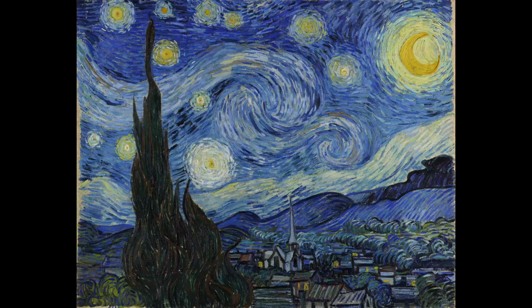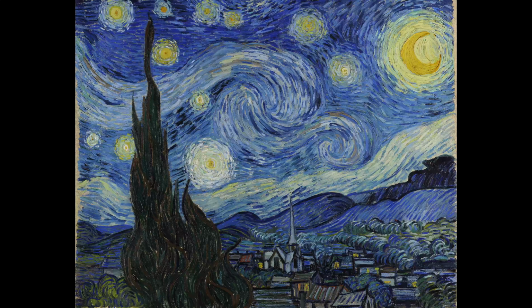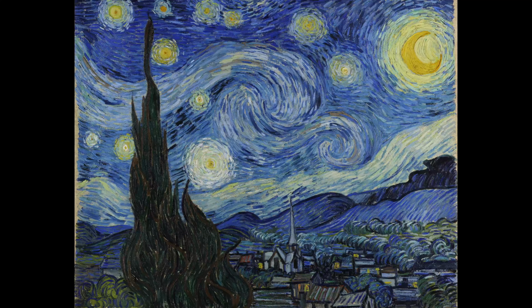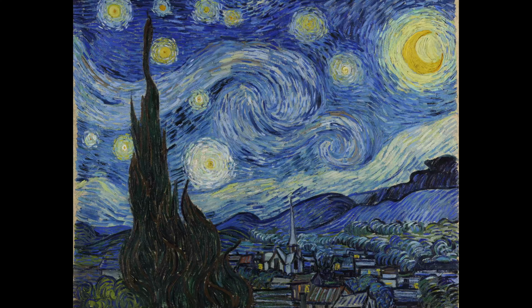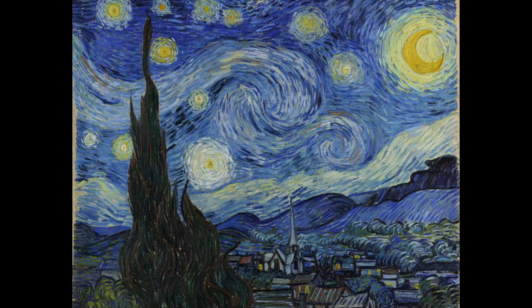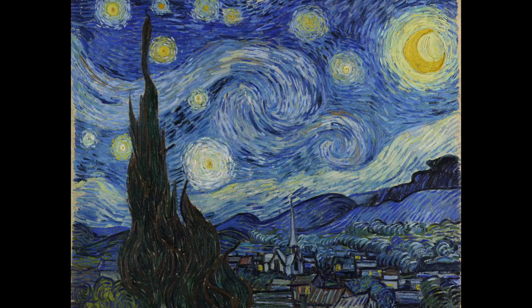Look at the sky in this painting. Those swirls above the village are structured enough that physicists have spent 2 decades testing them against the mathematics of turbulence, a theory developed more than half a century after Van Gogh finished this canvas.